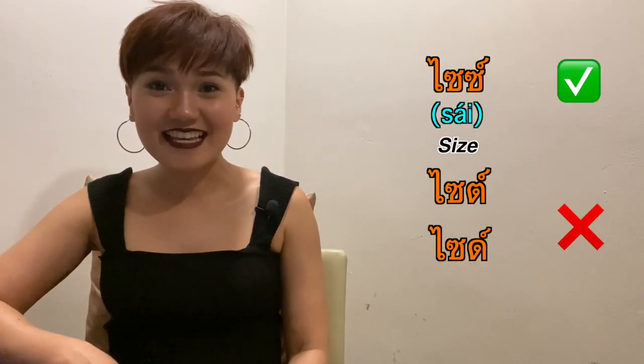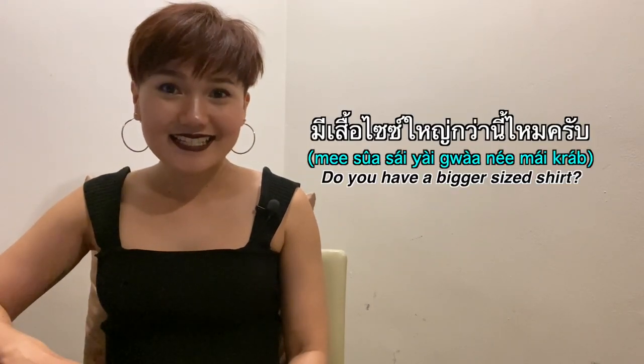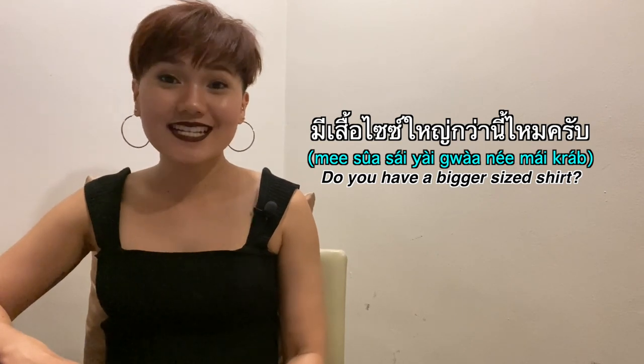The next one, size. Size, that's from the English word again, size. Some people like to spell it with สอสาลา, which is wrong. So the correct one is with สอเสือ.